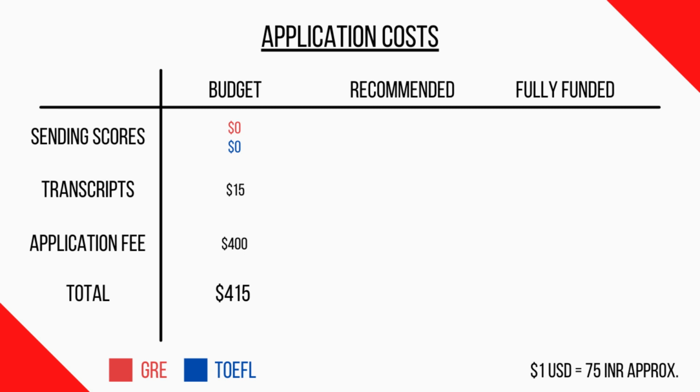Next, we have the application fee. If you're applying to the US, it'll cost approximately $100 to apply to each one of those US universities. In other countries, it may be cheaper, but I'm gonna assume that you are applying to the US and I'm gonna give you the value right here, okay? So let's say again you are applying to 4 universities, that would cost you this much. So this is the total cost if you're on a budget, right?